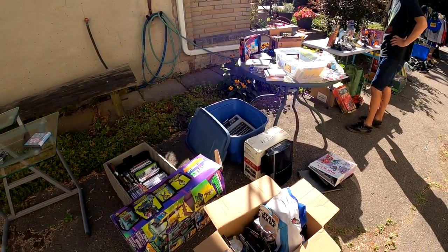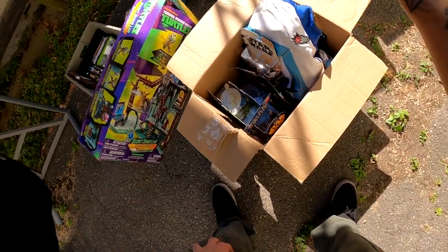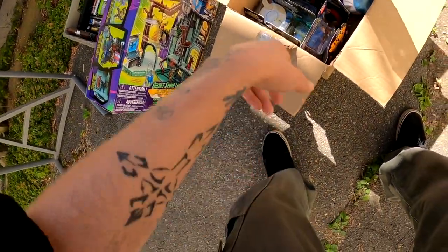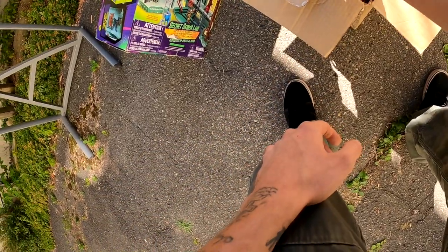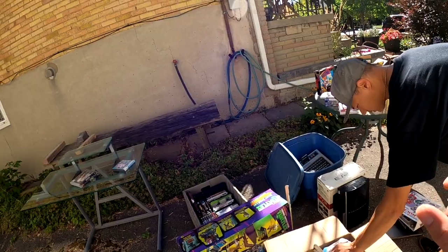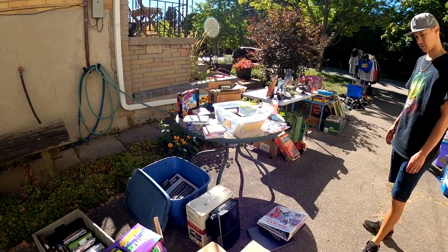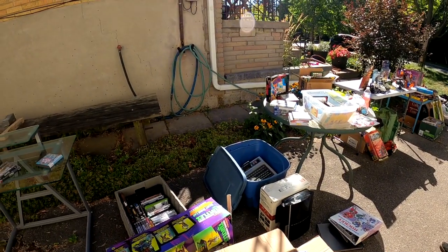Alright. I'll just grab this stuff right here. So it's 20 for this, 25, right? Like 10 for these shirts, 5, 10, 15, 20, 25, 30. So 30, like 40 in the box. 50, 65. Maybe just do 60 for all of it. Alright, cool.